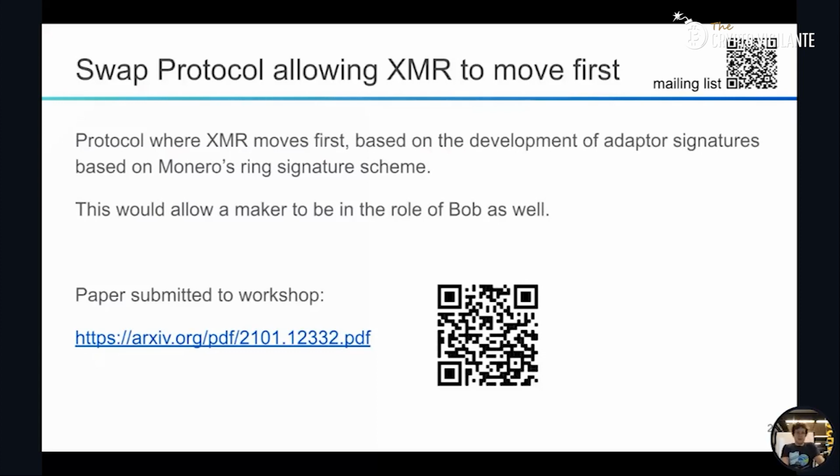We actually submitted a paper to a workshop. Since it is not accepted, we don't name the workshop here. If you want to have a look at how this other protocol looks, you can have a look there. It is scientific, fair warning.